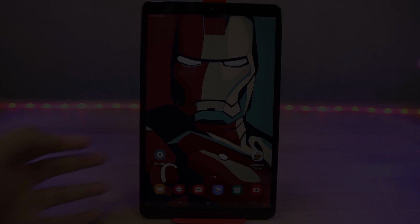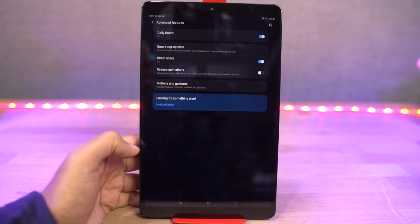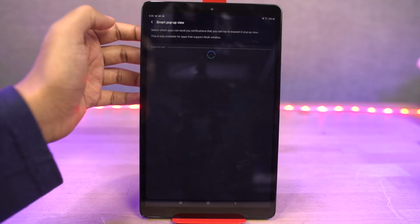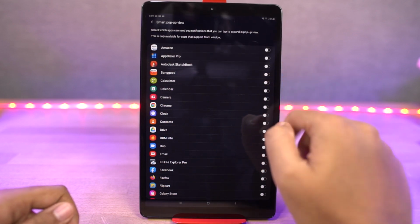Next we have smart pop-up view. This feature allows you to open applications in a pop-up view every time you get a notification from that application. First you need to enable this feature for the desired application. Once again, it's better not to use this feature.